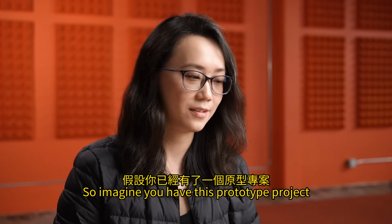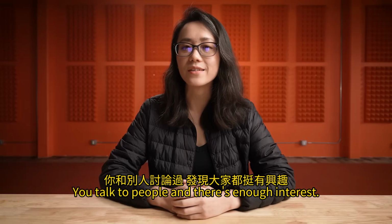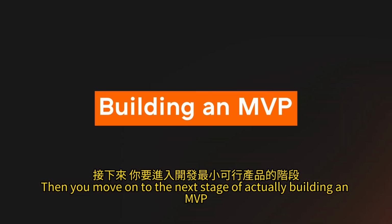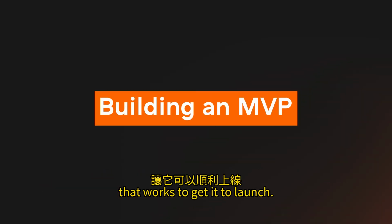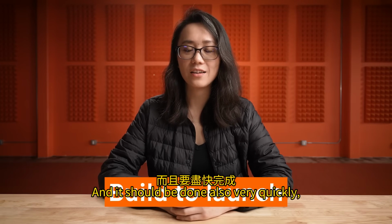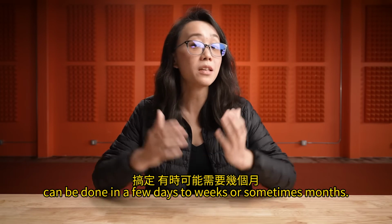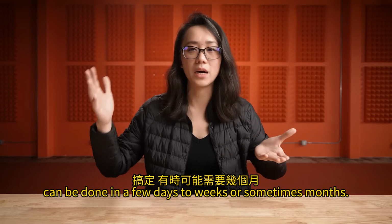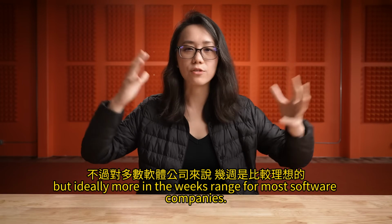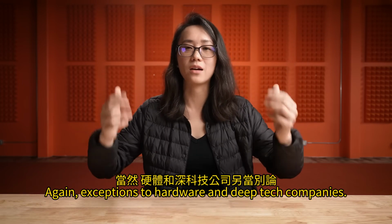So imagine you have this prototype, you talk to people, and there's enough interest. Then you move on to the next stage of actually building an MVP that works, to get it to launch. The goal is basically to build it to launch, and it should also be done very quickly, in a matter of days to weeks or sometimes months, but ideally in the weeks range for most software companies. Again, exceptions for hardware and deep tech companies.